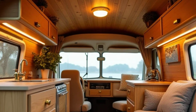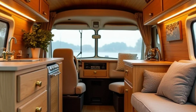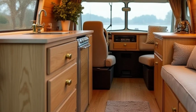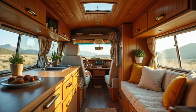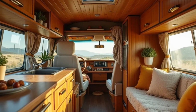To recap, here are the key features that make this RV stand out. A luxurious living space with premium furnishings. A fully equipped kitchen and dining area. Ample storage and a cozy sleeping space. A durable exterior with thoughtful design touches.